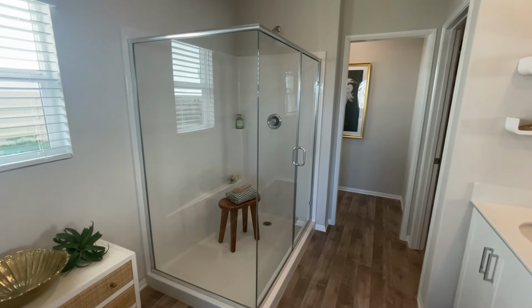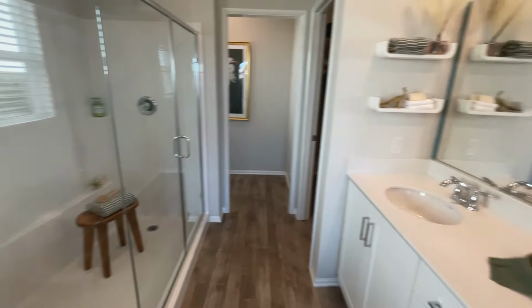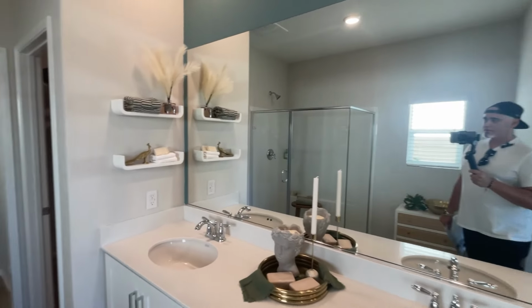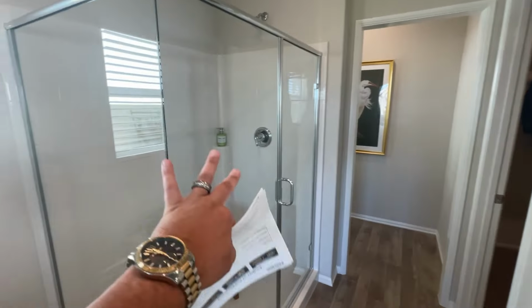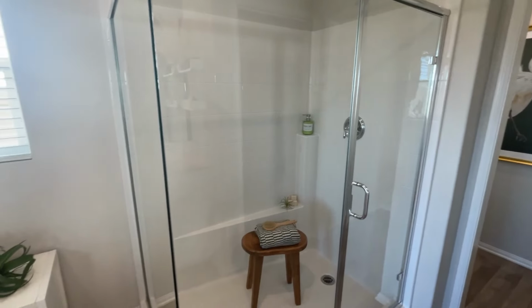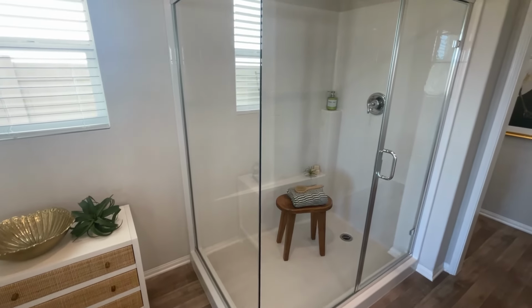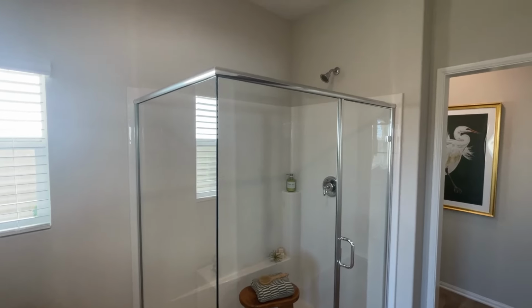So here's the master bathroom. You got your his and her sinks, the giant mirror there, and your medicine cabinet. We've got our walk-in shower right here. Now you probably are going to have options to do a walk-in shower and a soaking tub. There are various options potentially there.